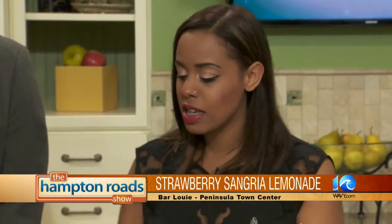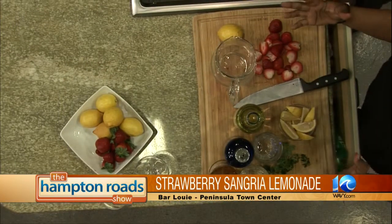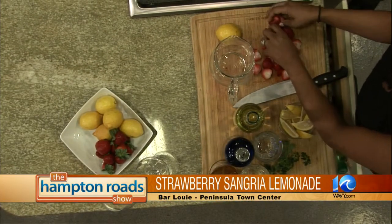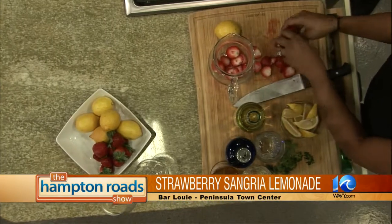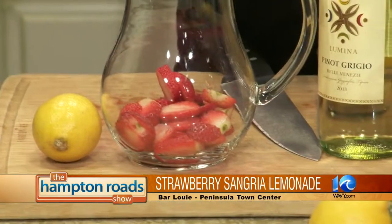So what I'm going to do, I've sliced some strawberries. I've already cut some lemons. So I'm going to go ahead and start building this pitcher. I'm going to add a bunch of fresh strawberries. The more the merrier, I say. We've already been snacking on the strawberries. They're so good.